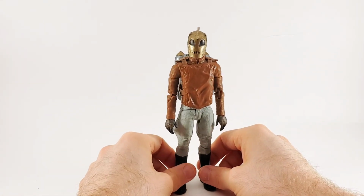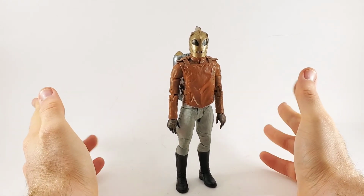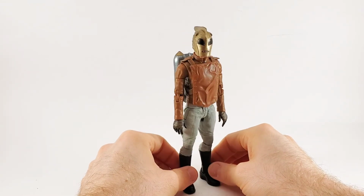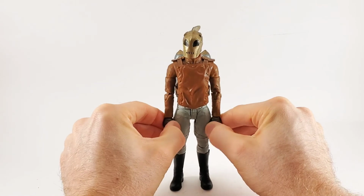I'm happy I did. I'm going to give it a good accessory, 4 out of 5. A 4 out of 5. Super nostalgic for it. It gets a little bit of a pass on certain things, but a 4 out of 5 I think is very fair.